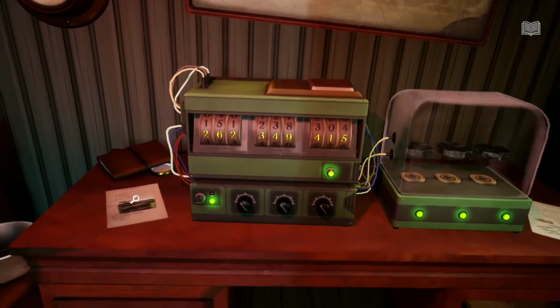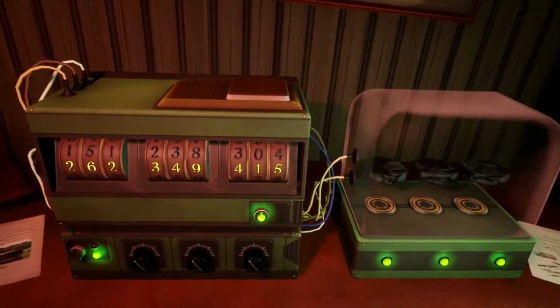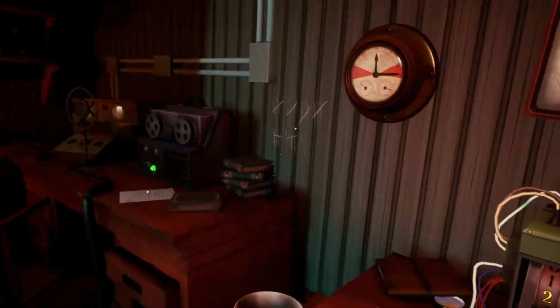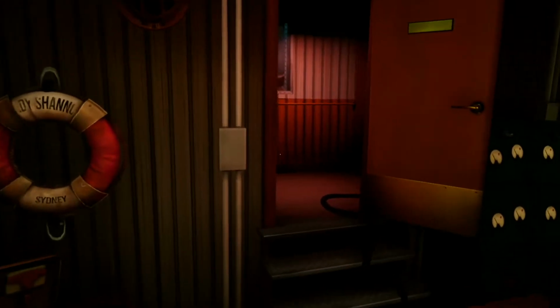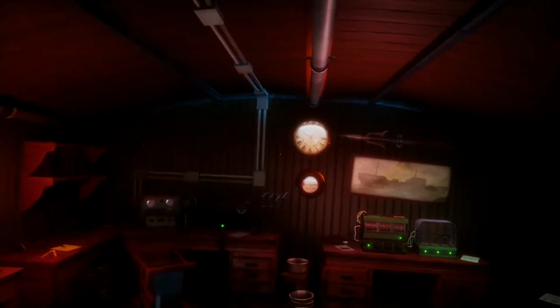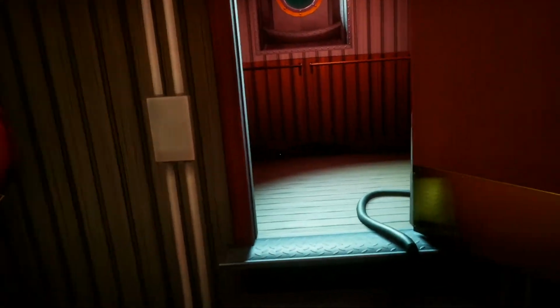All right. You wrote them down? Okay, so they're frequencies. Okay, got it. Those are frequencies. Proud of us. We got that pretty quick. All right. Okay, I think we got everything we needed out of this room. We're gonna go levitate that other one now, and we can mess with the piano a little bit too.